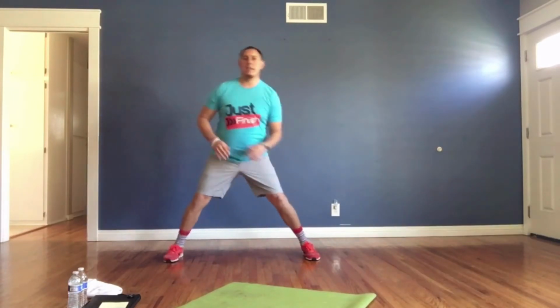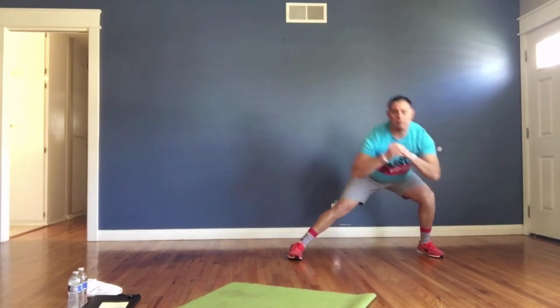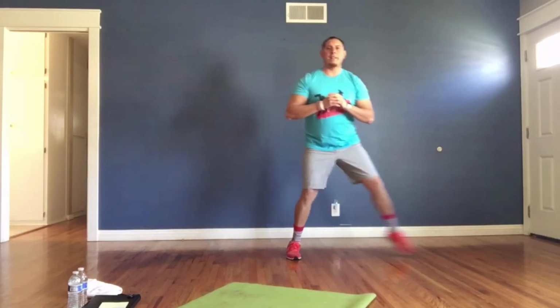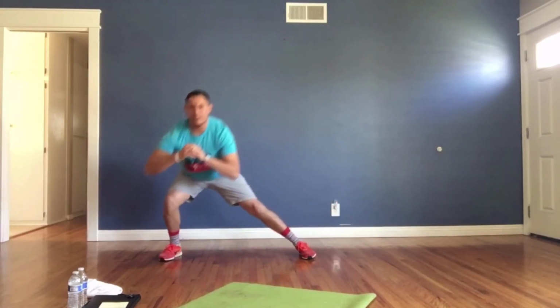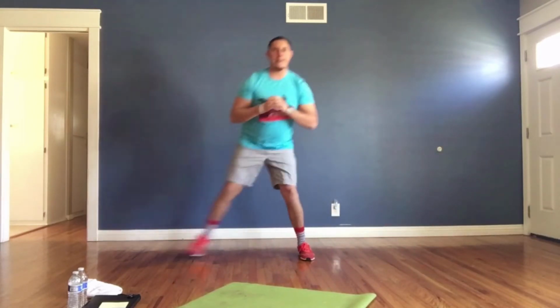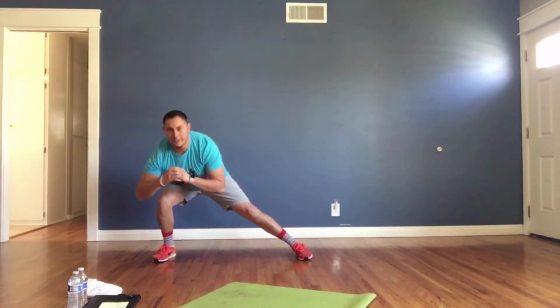All right, switch it up. Lateral lunges, get feet together and extend. Bring that hip down. Switch. Nice and easy. Again, if you need to modify this, go a little bit slower. Step. Great, my friends.